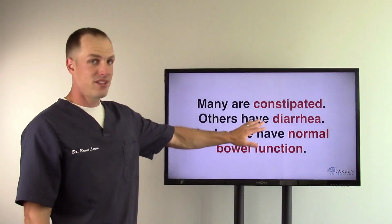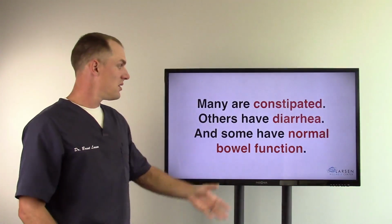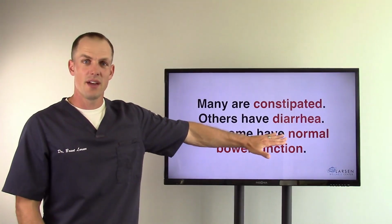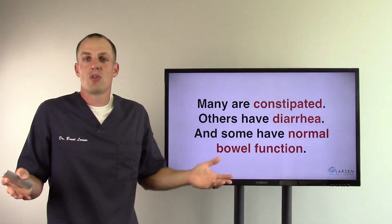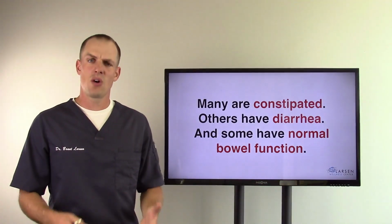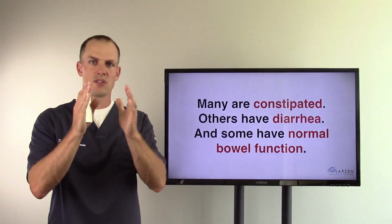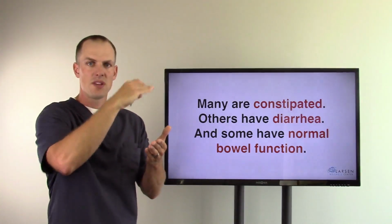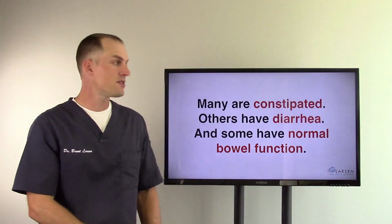Many are constipated, so a lot of people are constipated having low stomach acid, but others have diarrhea. And still others have totally normal bowel function. They have no clue that they even have digestive issues or low stomach acid. So it doesn't have to be all the same. It's not this narrow focus of if you have these three things, then you have low stomach acid. It can be different for every single person.